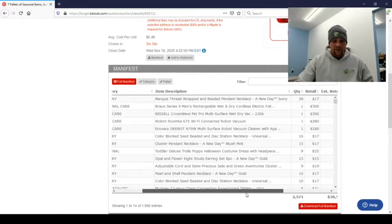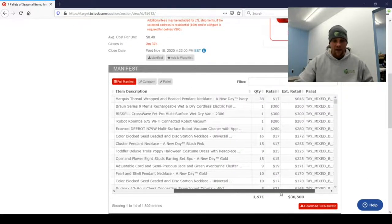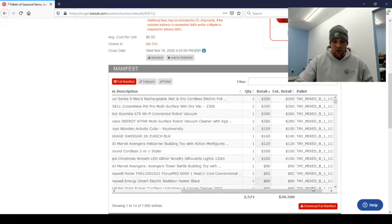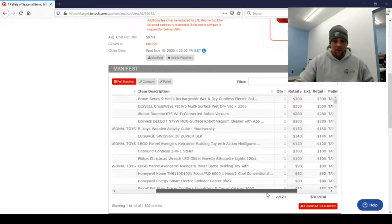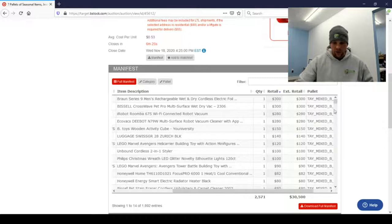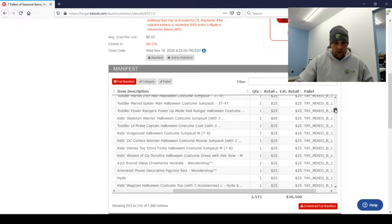And again, guys, this is going to be a lot of small stuff. So we have a full manifest here on the bottom. If you scroll down a little bit, you can see it. And I want to see big ticket items down to small. So we do have here a Bronze Series 9 rechargeable wet and dry cordless vac, Bissell, Crosswave, etc., etc. So we're going to go down a little bit.